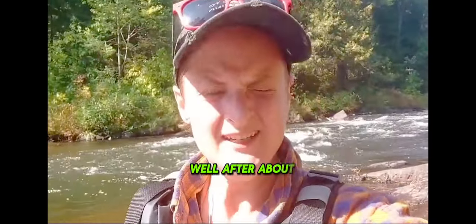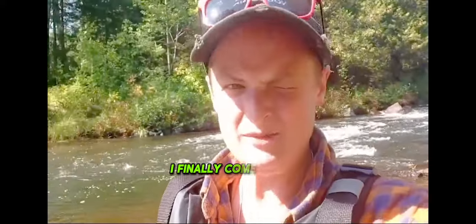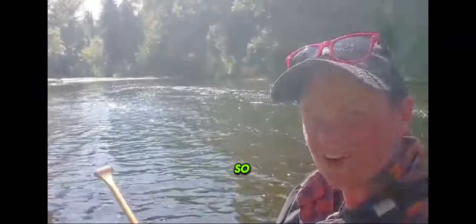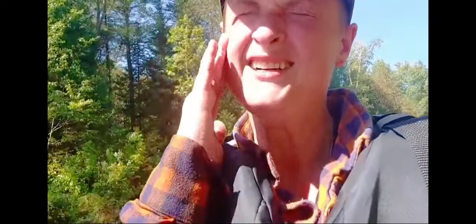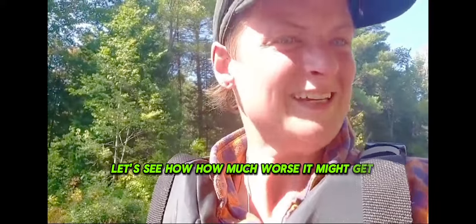Well, after about an hour of lining all down that way, I finally come to a nice little area that I can paddle for a bit. Whew, I was not expecting to do this much lining, but I went further up the creek than I originally planned. So, let's see how much worse it might get.